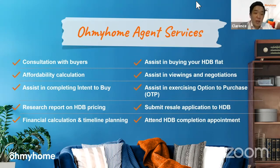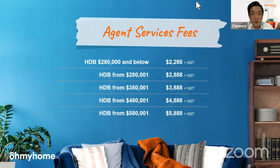All of us are full-time real estate professionals. We do this full-time, we do not freelance, and we have an entire team of technology staff supporting our work. You will also only be assigned an agent who is very experienced and familiar with your targeted area. Our fees are transparent and fixed, ranging from $2,288 to $5,888. So you can trust us to deliver our services with your best interest at heart. Many of our customers have left us testimonials. Do check it out.